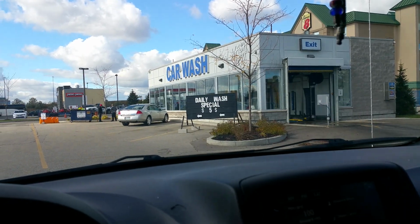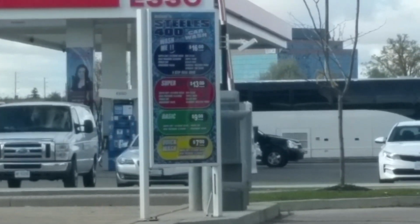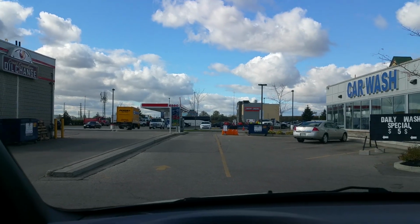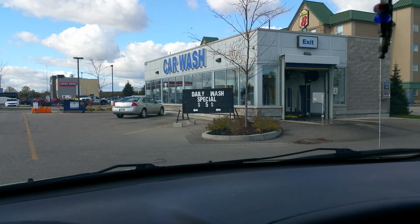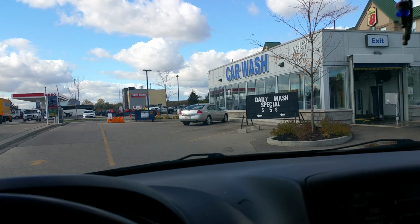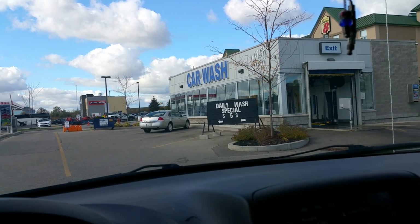I can see the car wash packages off in the distance. I don't know if I can zoom in on it. I'll have to wait till I get up there, but the top wash is $16, and they have a quick wash that's $7, but they advertise a daily wash special for $5, so that's probably the quick wash that's normally $7. They probably have $2 off, I'm guessing.